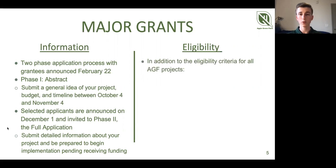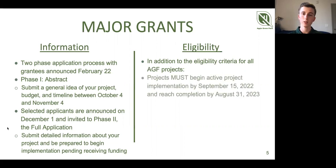For eligibility, of course, we have our general eligibility criteria for AGF projects. I'll get a little bit more into what exactly those types of criteria look like in a minute, but generally for major grants, we're looking for projects that have to begin within a certain timeline. So projects must begin active project implementation by September 15th of 2022 and reach completion by August 31st, 2023.